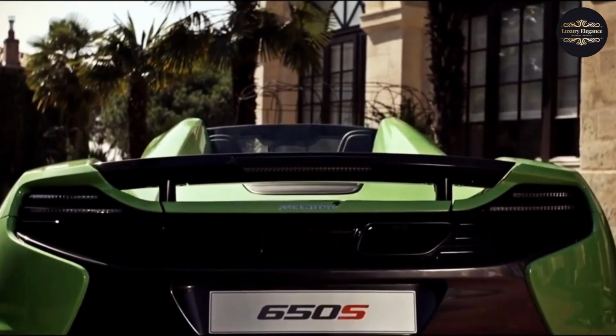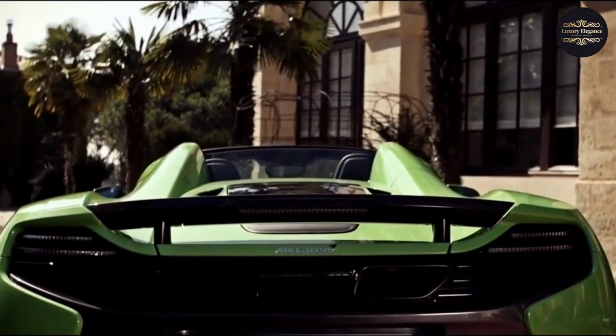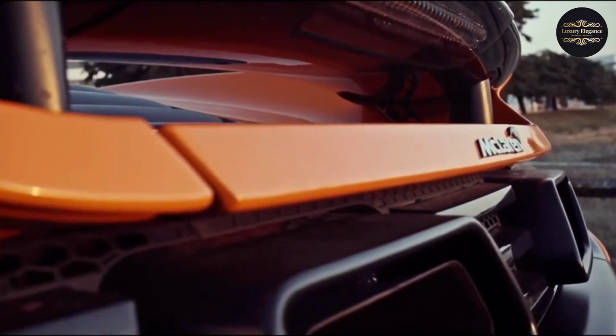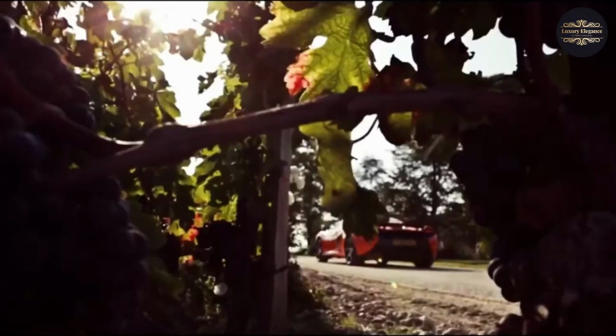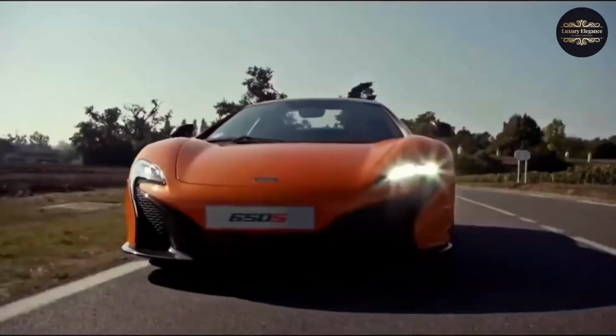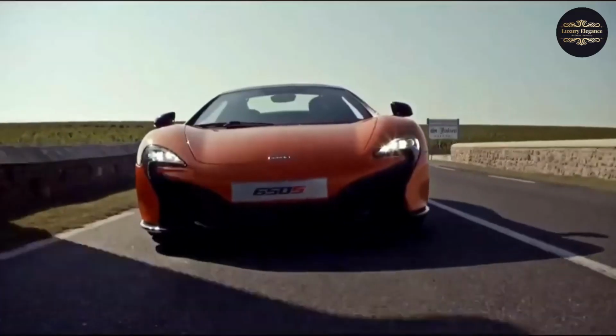The new acceleration became a mind-boggling 0 to 60 in 2.9 seconds, but the fact that the automobile could travel from 0 to 100 miles per hour in just 5.7 seconds was what set it apart from the majority of the other models. The vehicle is capable of reaching a top speed of 207 miles per hour.